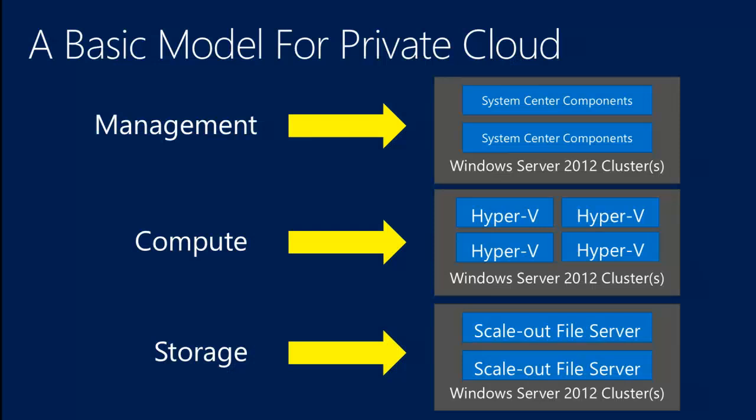But honestly, I don't care what storage you have on the back end as long as you have a scale-out file server between Hyper-V and the cluster. It gives us a lot of flexibility. It gives us a lot of performance. It gives us a lot of resilience. It brings a lot of goodness to the picture.